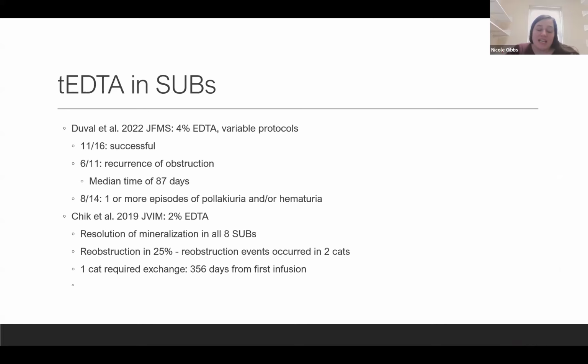So it's a little bit different than in our sub cases, where we don't necessarily see them always associated with infection with the mineralization. And so it's less of a magnesium and calcium deposit for them, and we think that it's mainly related to calcium mineralization in these guys. There have been 2 studies prior to the one that I'll talk about today that looked at EDTA in sub devices for mineralization.